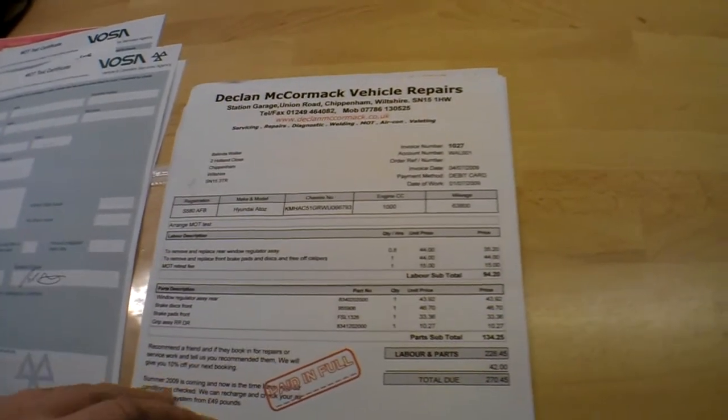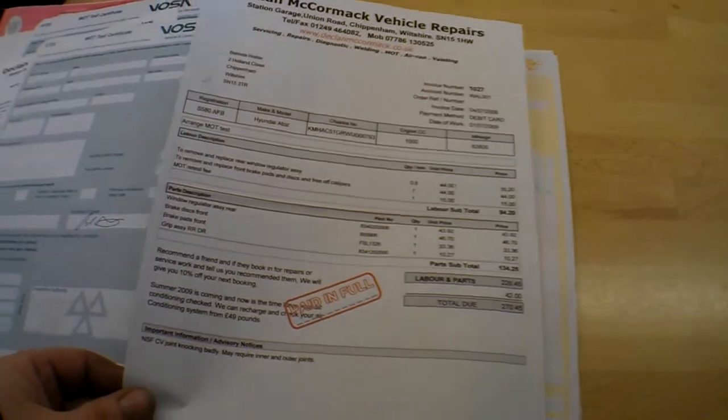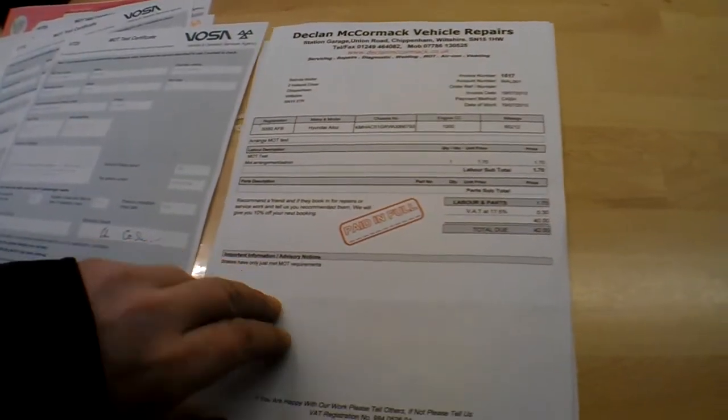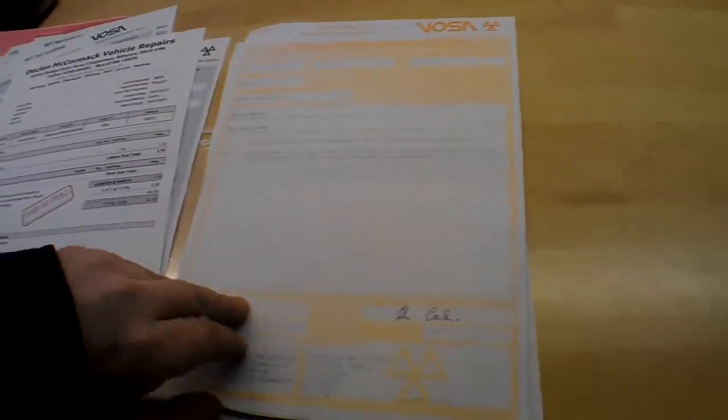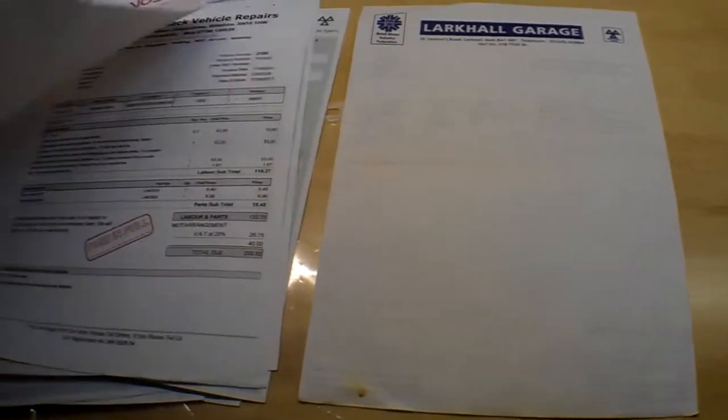£270 back in 2009-07 was a window regulator, front discs and front pads. That was late 09, and no other MOT there. No advisories. Another bill for the MOT back at 65k. I did see a couple of other receipts and bills towards the end. Let's just get through to those.